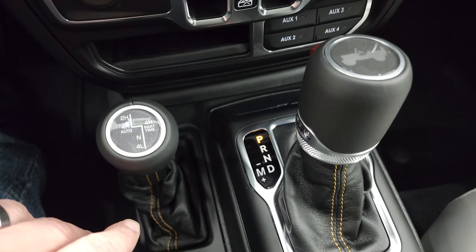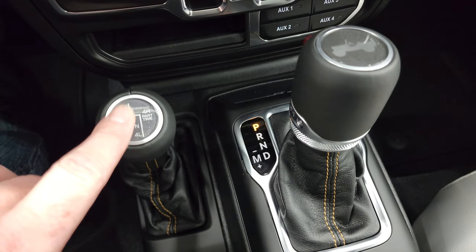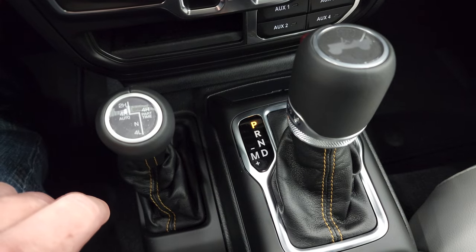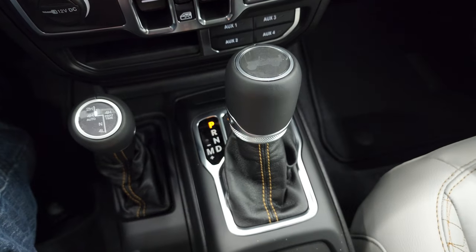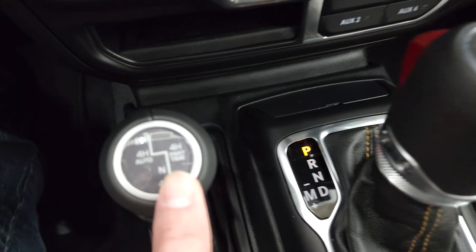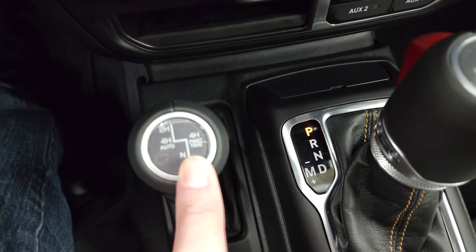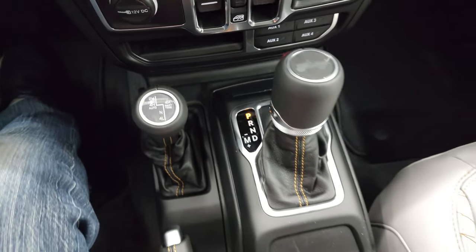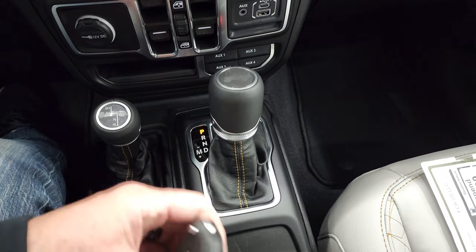And then you get your part-time four-wheel drive system, which is the Selec-Trac full-time four-wheel drive system. 8-speed automatic transmission. You can always tell if it's that system. It says part-time on there or auto. You don't get the part-time option when it's just the normal four-wheel drive system.